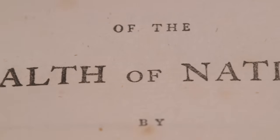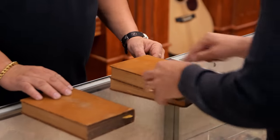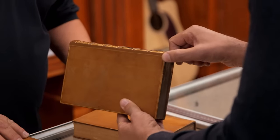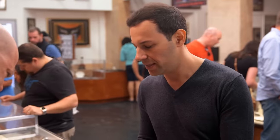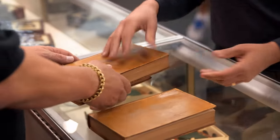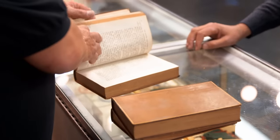Have they been rebound? Well, I think they retain some of their original binding, but at some point the spines have been remade to match the binding covers. So the spines are probably 20th century, but the covers are much earlier. It's a pretty amazing set of books. The nerd in me is going crazy right now.